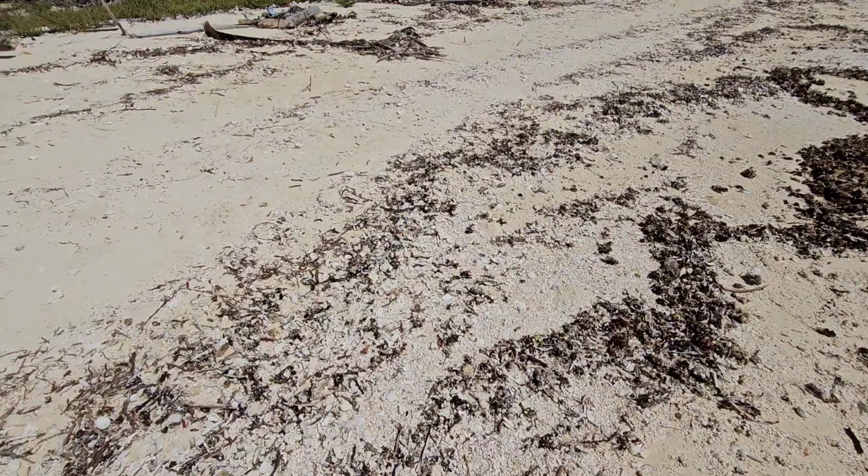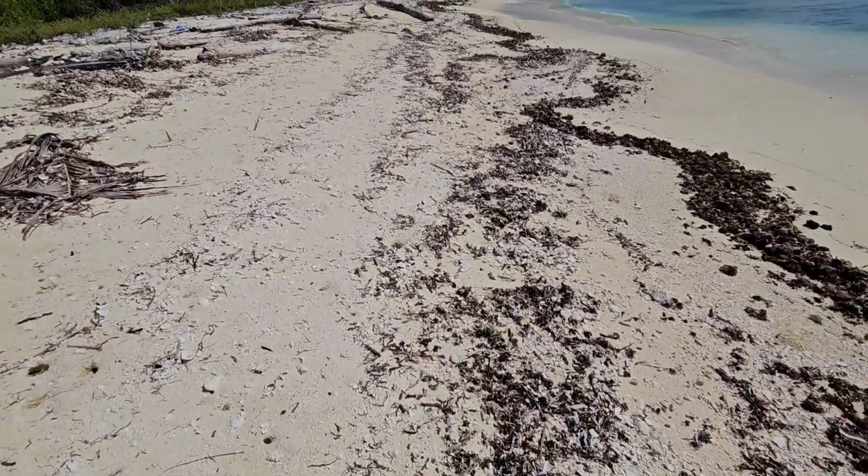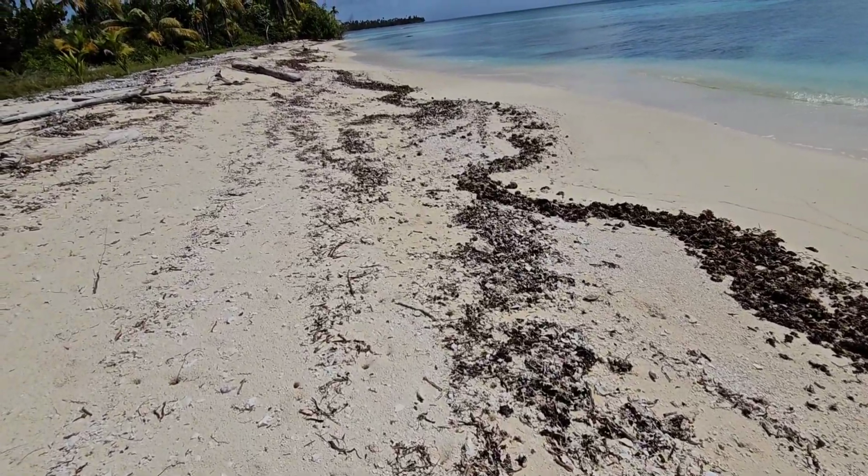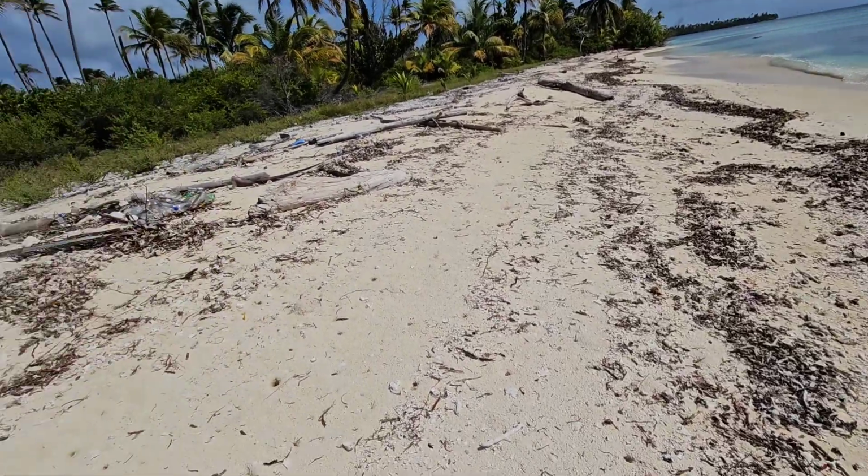Got my spear gun with me today. Running pretty low on food, so I might have to try to catch me a fish at some point, and I stuck my GoPro on the front of it, so hopefully I'll be able to capture that if I do get anything good and share that with anybody who's interested in that kind of stuff.